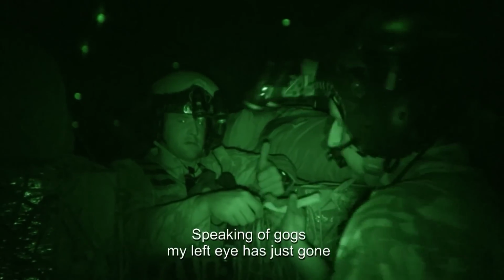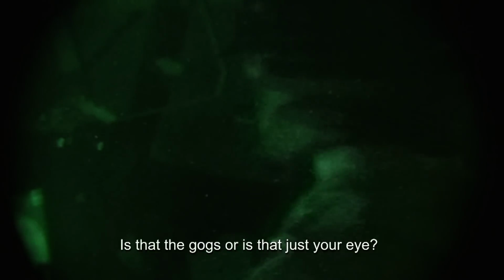It is a very good night for goggles. Speaking of goggles, my left eye's just gone. Is that the goggles or is that just your eye? Aha! You get to a certain age, things stop working properly.